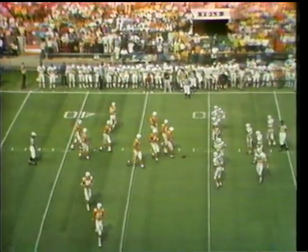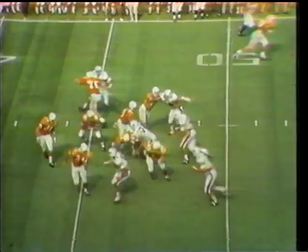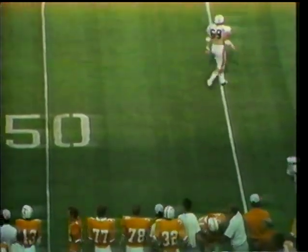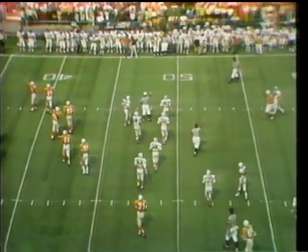Third down, a big one. 59 seconds left in the game, Tennessee trailing by 1. Intended for the fullback, Kurt Watson. 4th down, 54 seconds left on the clock. And after 1 year of waiting, Auburn is 1 play away from winning.